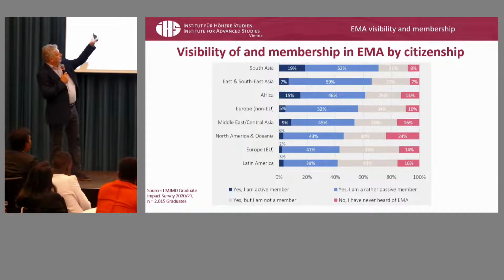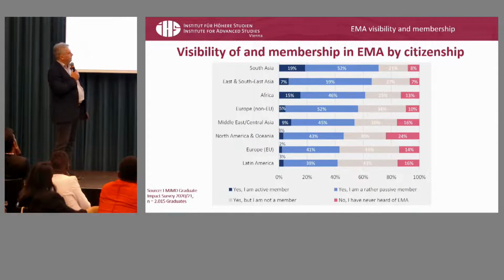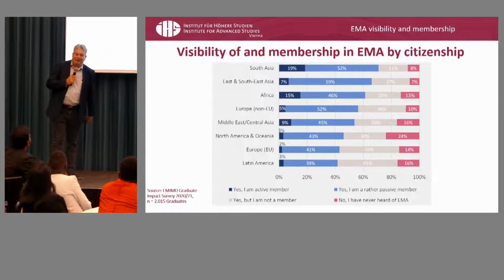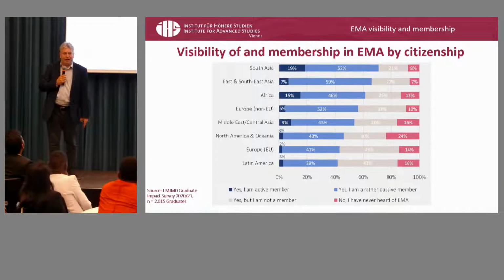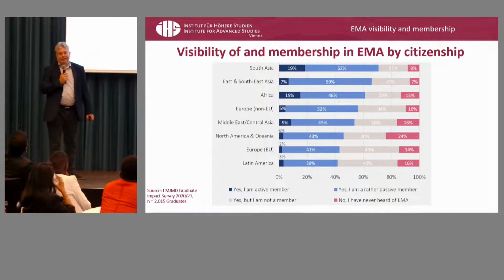So when we look at this by country of origin, you see, I would say the black plus the blue, that's the membership, regardless of whether they're engaged or not. So you have the highest membership from graduates from South Asia or East and Southeast Asia. And they are also the most active, the highest share of active members. Africa is also very high in the membership ratio, and also very active. And Latin America can still catch up a little bit.